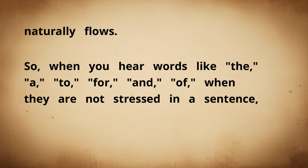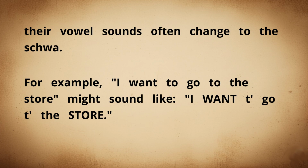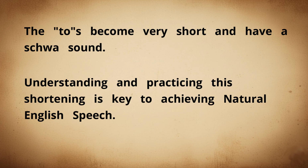So, when you hear words like "a," "to," "for," "at," and "of," when they are not stressed in a sentence, their vowel sounds often change to the schwa. For example, "I want to go to the store" might sound like "I want tə go tə the store." The two "to"s become very short and have a schwa sound.